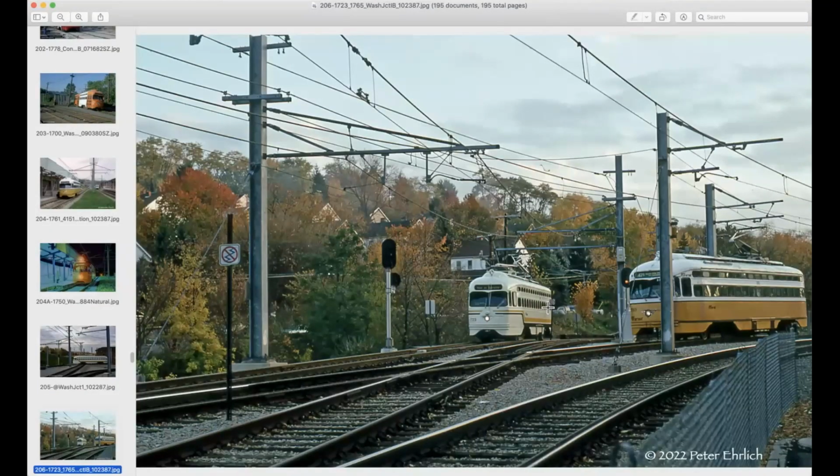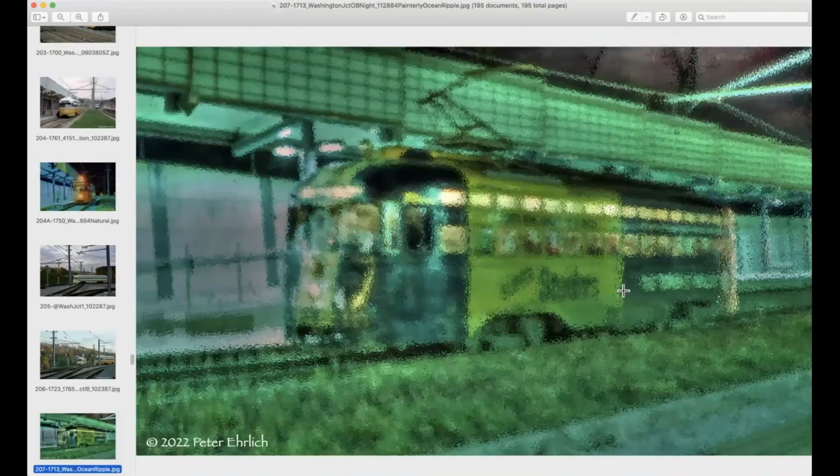Car 1723 on the left was in the last PCC corporate livery. Unfortunately, it did not survive past 1987, even though it sure looks spiffy. Okay, now this shot was terribly overexposed and blurry. What I did was darken it, made it a high dynamic range image, and then finally applied something called the ocean ripple effect, which in my mind improved the picture immensely.